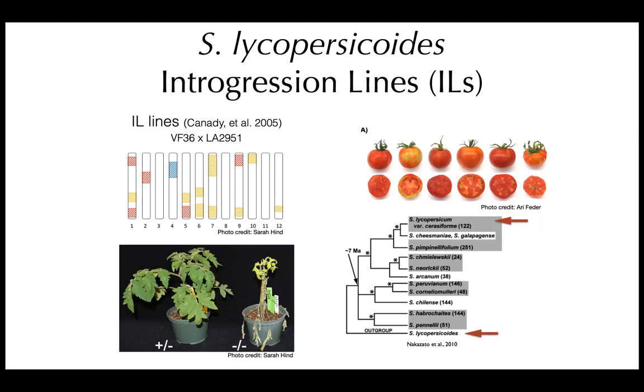So it's been used to create introgression lines. There's a paper from 2005, Kennedy et al., that describes these lines. It's a cross between VF36, so cultivated tomato, and then LA2951, which is a lycopersicoides accession. And in this figure here, you see the 12 chromosomes of tomato, and there are traits, so fruit quality traits marked in red and orange. So red means that there was an increase in carotenoid accumulation, and orange is a decrease.